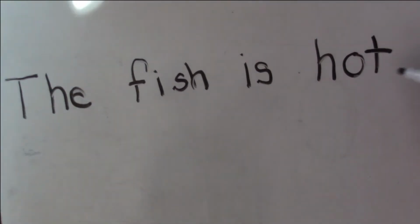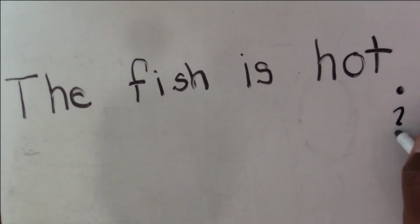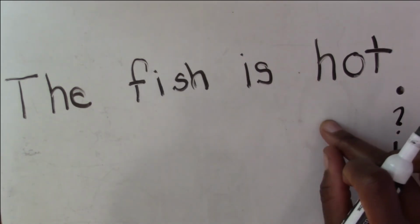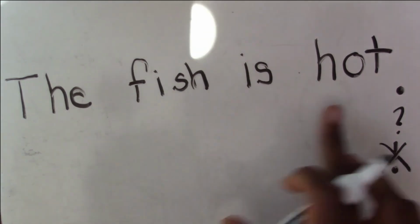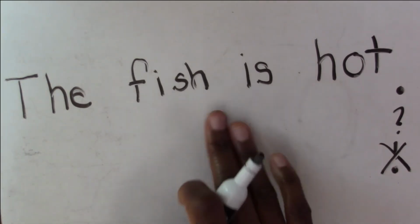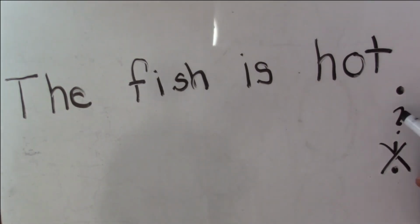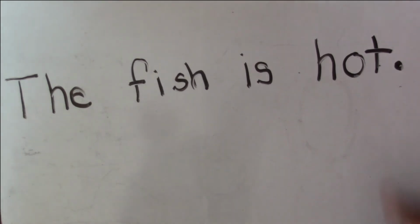Hot. Now, at the end of the sentence, I either need a period, a question mark, or an exclamation mark. Now, I could be yelling this sentence, but more than likely, I'm not yelling it, so I don't need an exclamation mark. Is this a question sentence? Am I asking a question that you can answer? The fish is hot. Does that sound like I'm asking something? No, so it's not a question. So that means I need to use a period at the end. The fish is hot.